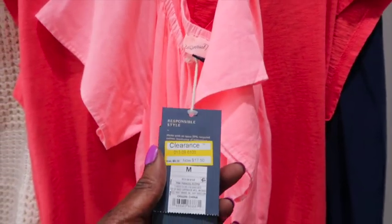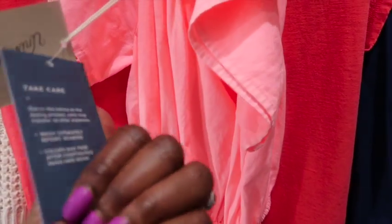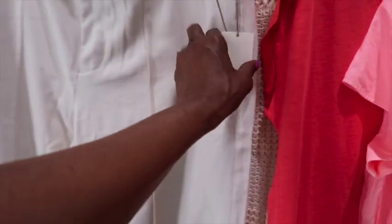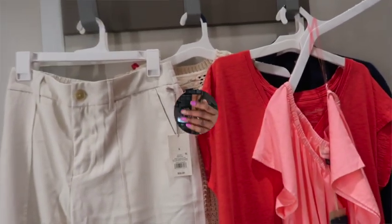I have three dresses. Two are a size medium and one is a small. And the brand that I'm trying on is Universal Thread. I also picked up two slacks and one top. And my height is 5'8", and my measurements are 36, 31, 36, just in case you're curious.